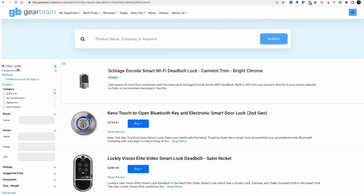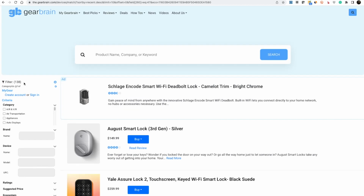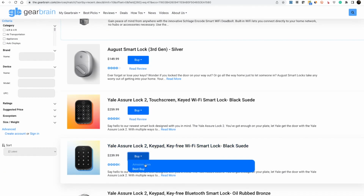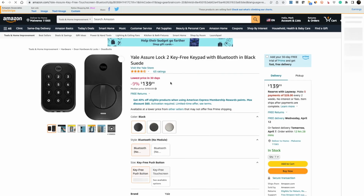Next, you select under ecosystem Vivint Smart Home. This will help you see which of these 359 smart locks are compatible with Vivint. The results show 138 smart locks versus only 12 by Amazon. Now you can click on any of the products to learn more, or click on the buy button and it will take you directly to the Amazon page where you can buy the smart lock.